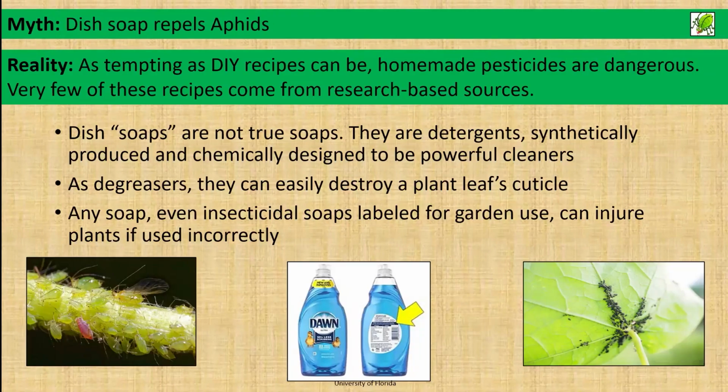Now, even insecticidal soap, which we know is a very safe organic pesticide to use, even that needs to be applied very, very carefully. It can injure the plants if you use it incorrectly. So like I mentioned before, anytime you're using any type of chemical, please read the instructions carefully.